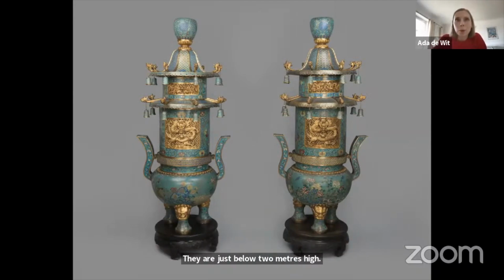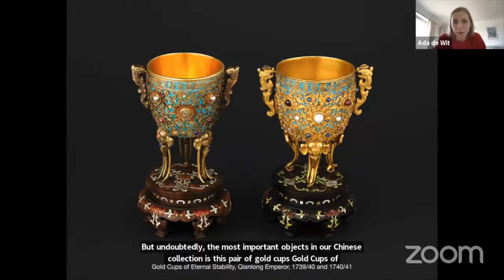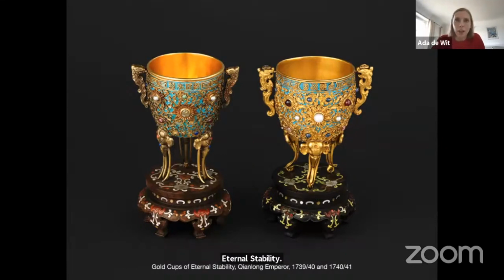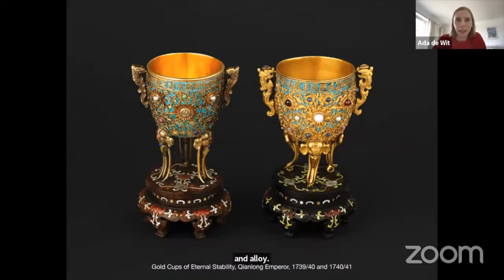But undoubtedly, the most important objects in our Chinese collection is this pair of gold cups of eternal stability. And they're not only the most important Chinese pieces we have, but also they're among the highlights of the entire collection. They're very similar. They differ in small details. You might see in this picture that they have a slightly different color. And in fact, very recently, we've done some XRF analysis, and we now know that the cup on your left-hand side, which is a bit darker, has more silver in the alloy, whereas the cup on your right-hand side is more gold, because indeed it has much more gold in the alloy.